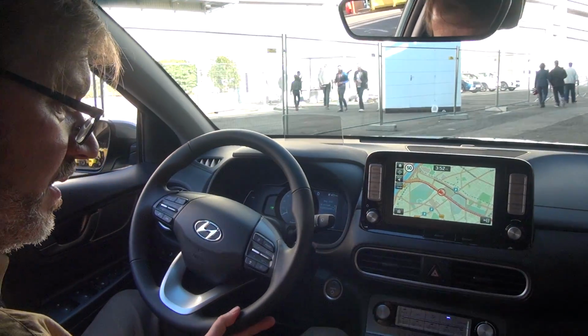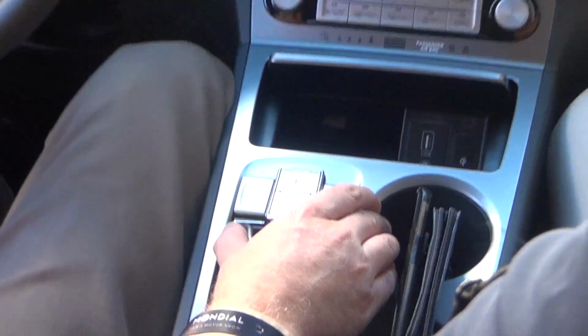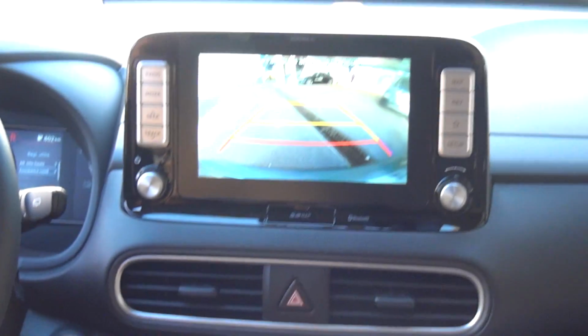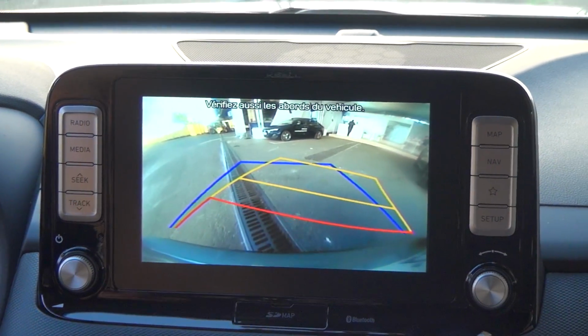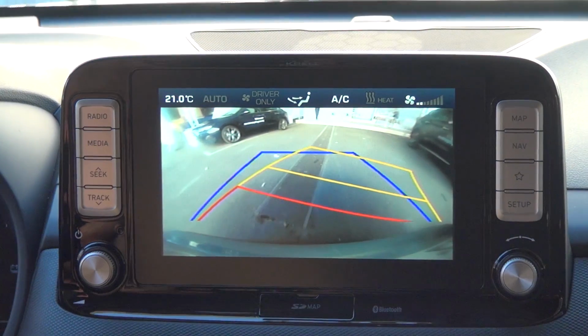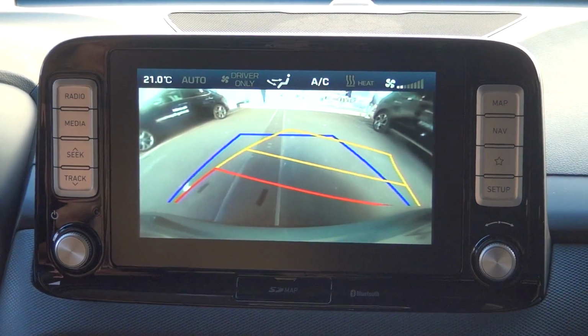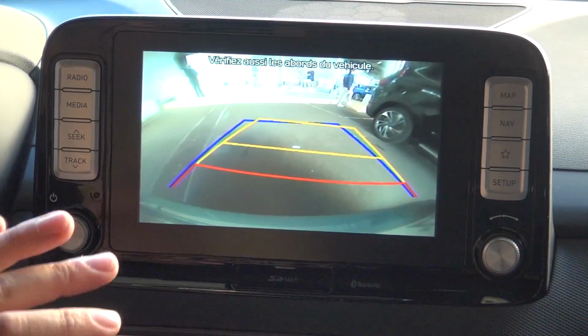Yeah. Beautiful. So we put it in R. You have the simulation in yellow. The auto hold really works very well. You have to press the accelerator for the car to move, so that's what I like. Make space for another car.